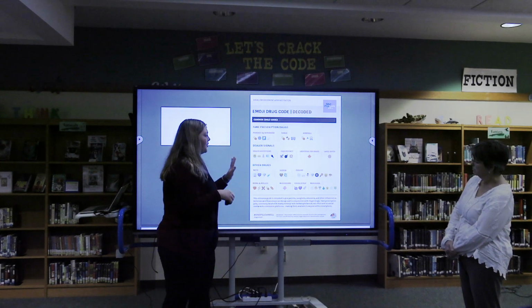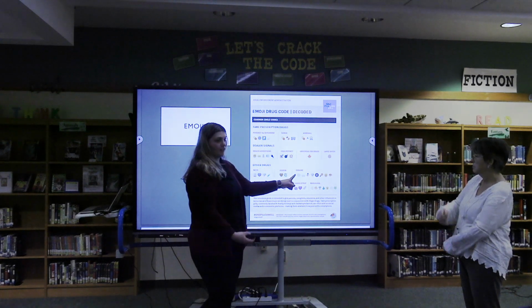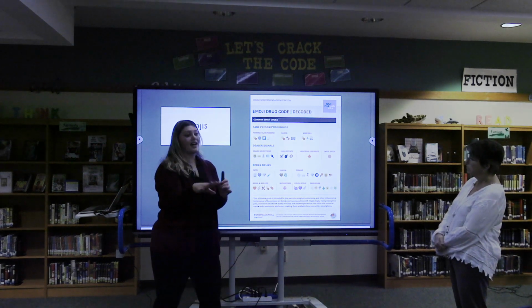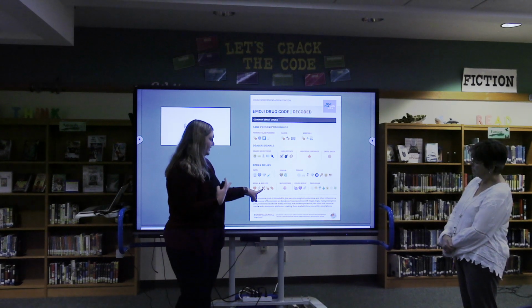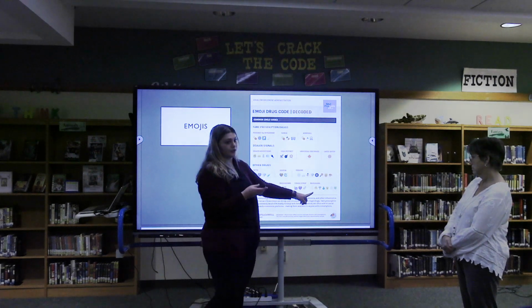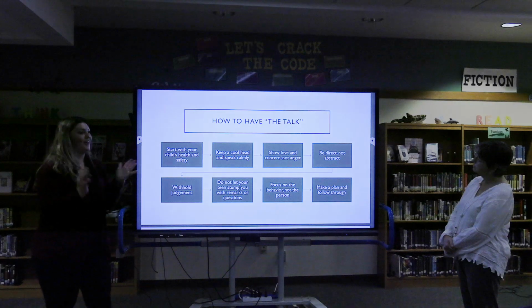For things like methamphetamines or cocaine, the diamond or the snowflake are probably the most powerful, or most commonly used. I do have a copy of this handout over here on the table in case you need a better picture. The X is for ecstasy, and mushrooms is just a mushroom. And like I said, any green leaf emoji. Yes, it could be a regular emoji, but if the context is really weird, it could be referring to something else.